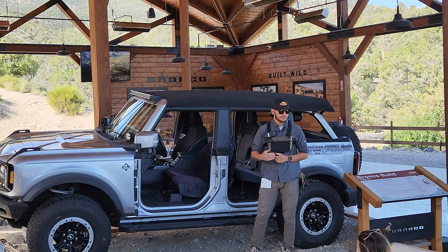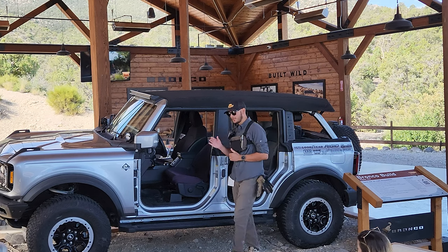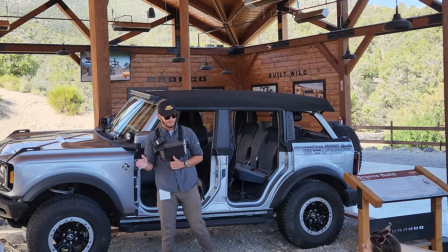Go down to the gear shifter. Behind the gear shifter, we have a goat mode dial. What does goat stand for? If you say Tom Brady, I'm going to send you home.